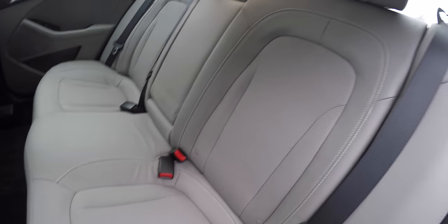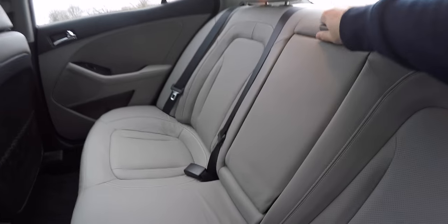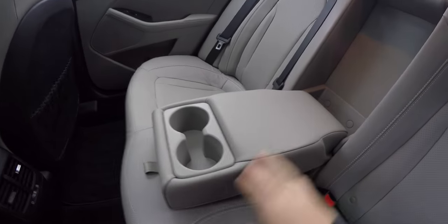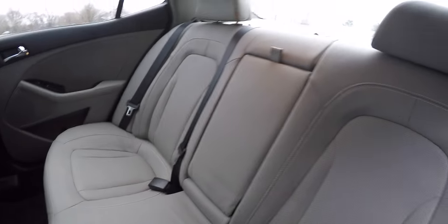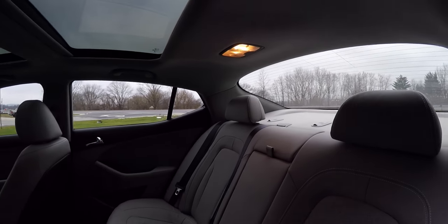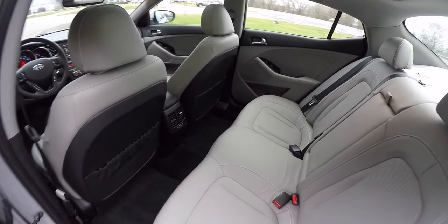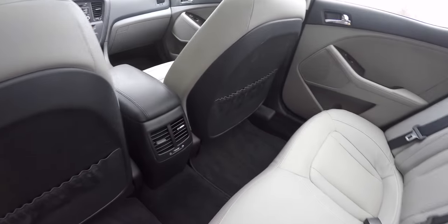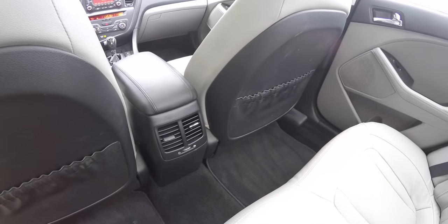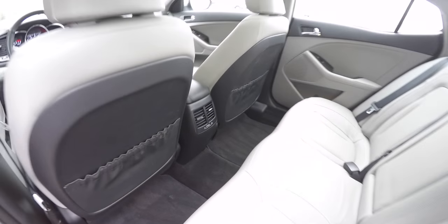The perforated leather inserts continue. Fold down center armrest with integrated cup holders. You also have overhead lighting. And rear seat passengers also have their own positional air vents. Seat back map pockets.